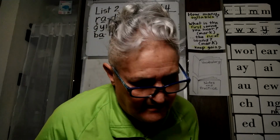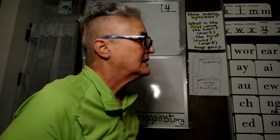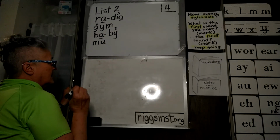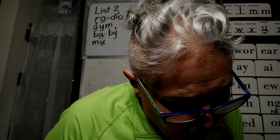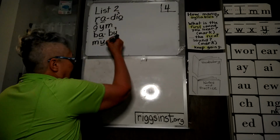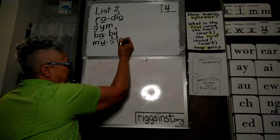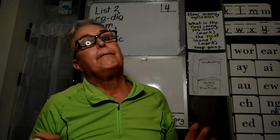Next one is music. Music. How many sound parts? 2. This is the first sound you hear. You. So we'll underline that because it's a long sound of the phonogram U. Music. We've learned 2 phonograms that make that sound. It's not the last one, it's the first one. Music. First sound of that phonogram, and second sound of that phonogram. Please play me some music.